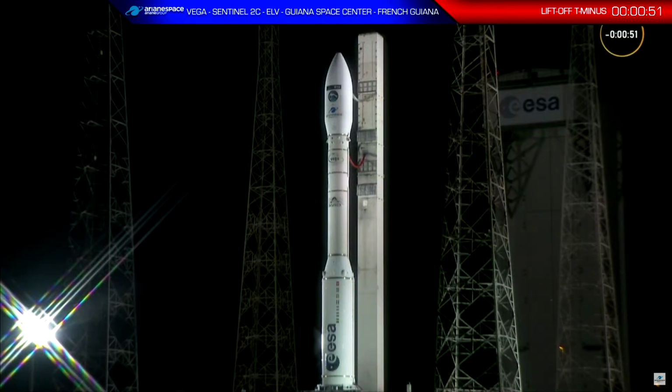Right, we are 1 minute to launch. We're live at the European Spaceport in French Guiana for the launch of Sentinel 2C. Our very best wishes to all the teams. Go Sentinel 2C.